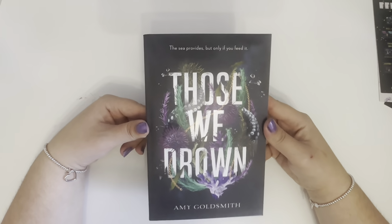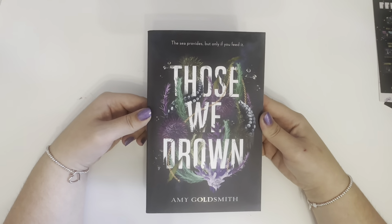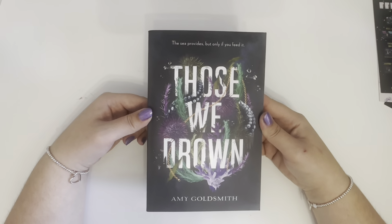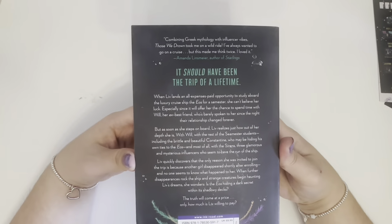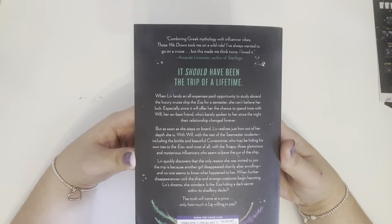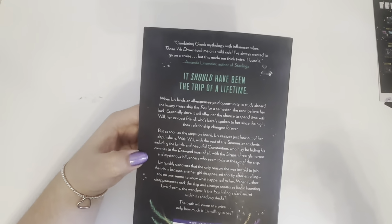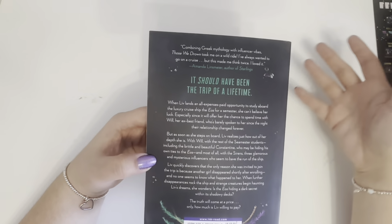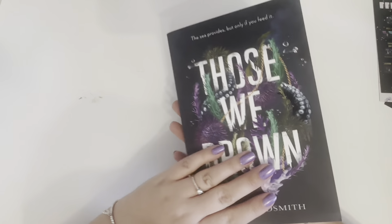So this is the first one that I have, Those We Drown. I really liked the cover. I know you shouldn't judge a book by its cover, but I do all the time, and this just looks really fun. I do like something a bit fantasy. I'm reading a lot at the moment over the summer. I'm decorating at the moment, doing all my hall and my stairs at the same time. So I'm listening to audiobooks, and then in the evenings I'm reading books to myself. And this just sounded really fun, so I picked that one up.